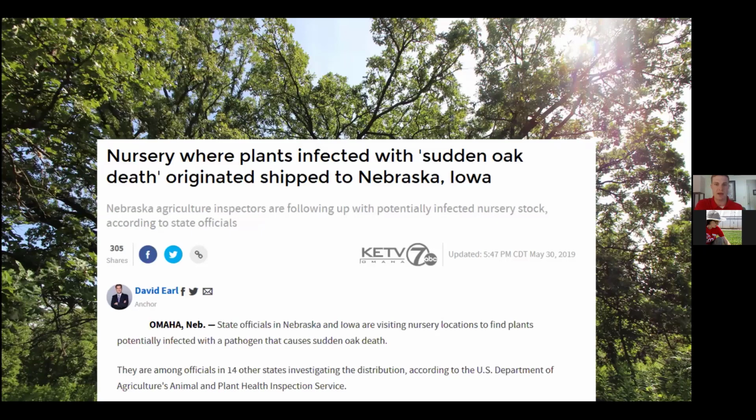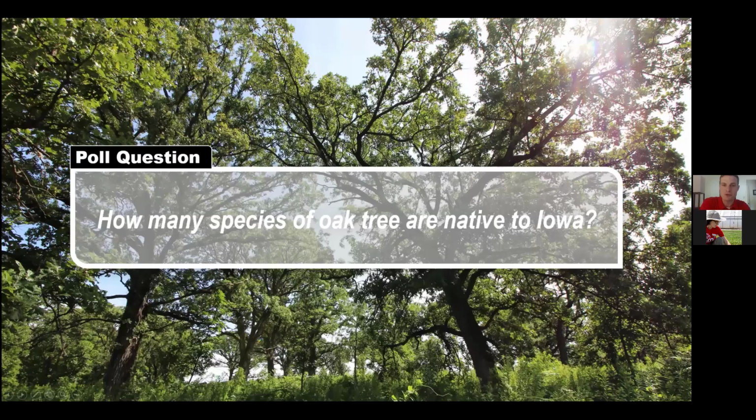We have an amazing diversity of oaks here in Iowa. And so our next quiz, I mentioned the oak is the state tree of Iowa. And so our next quiz is how many species of oaks are native to Iowa? Awesome. So the poll is up and folks are putting in their answers. Okay, it looks like most people have voted, so I'm going to close it down in about 5 seconds.